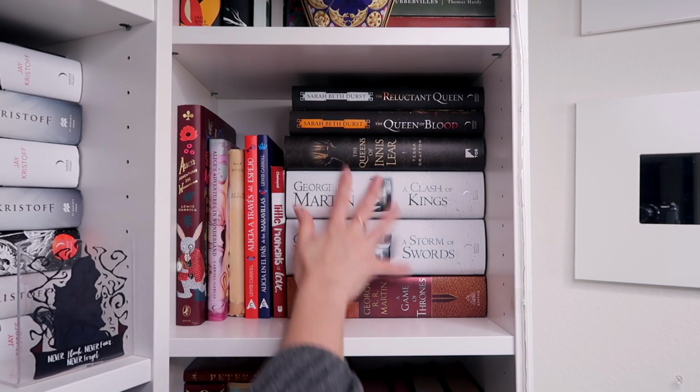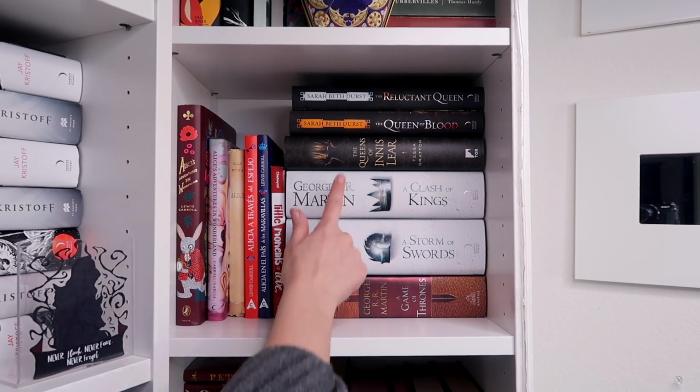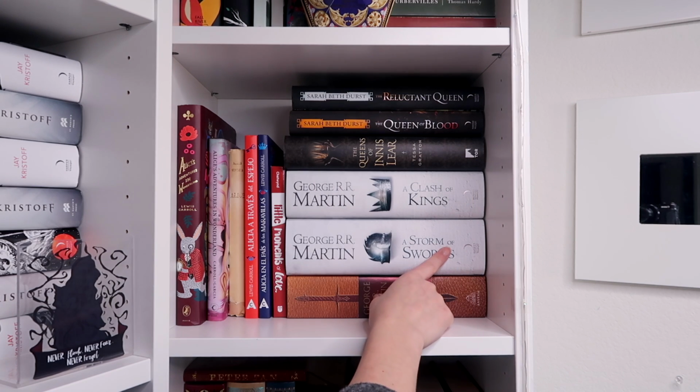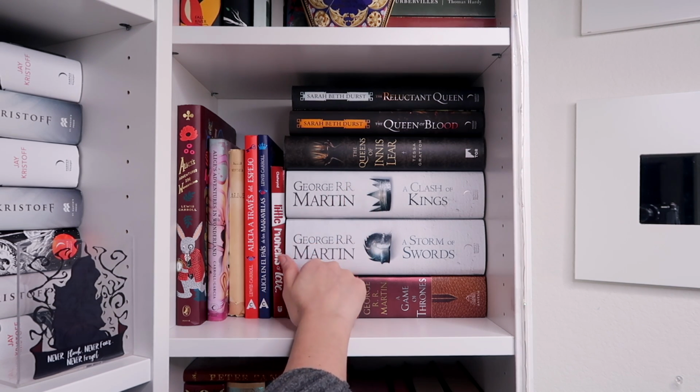And then again, some of the bigger fantasy books. So we have my Game of Thrones fancy edition. These are mixed up, I know, but I just didn't feel like undoing it. But we have A Clash of Kings, which is the second book, and then A Storm of Swords, which is the third, which I haven't read yet. So a few of you have been asking me what editions these are. These are the reissued hardcovers.